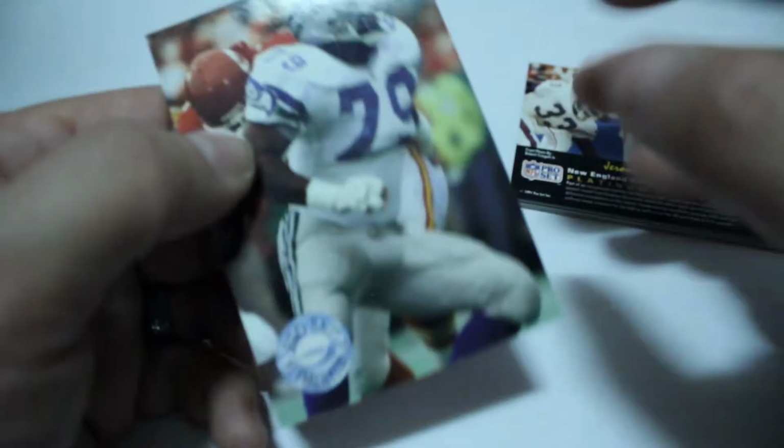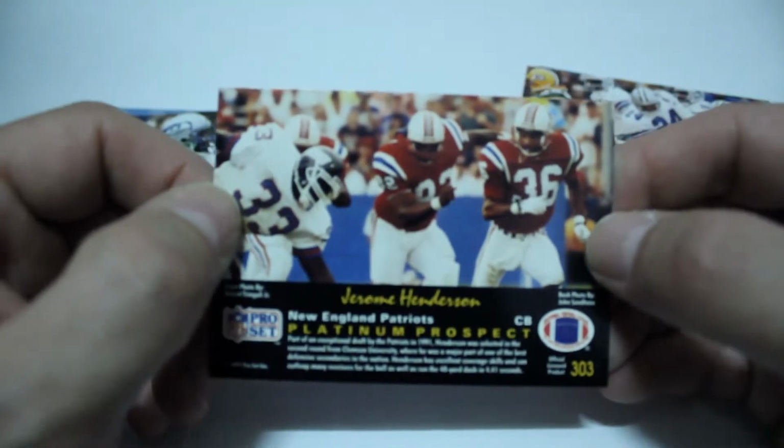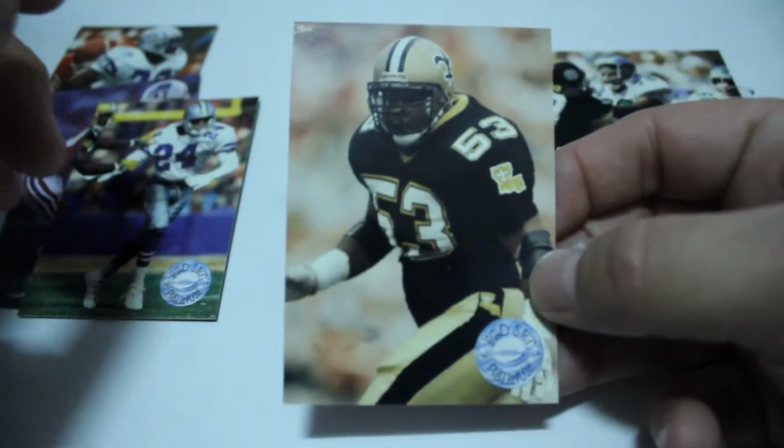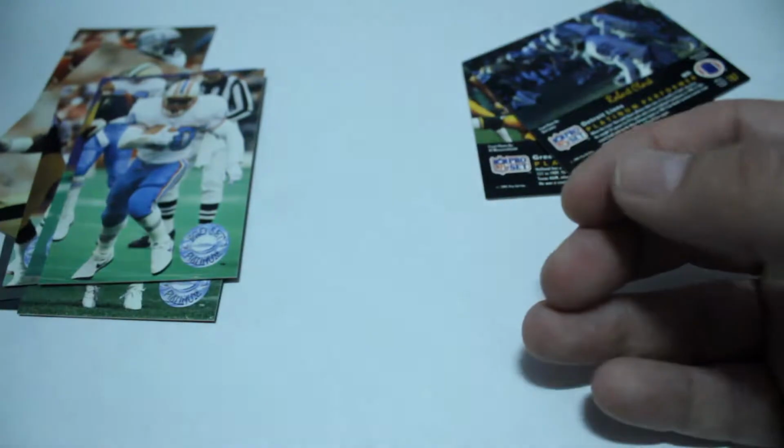And as you can tell, each one is pretty neat looking. Jacob Green. Even the lesser-known players have nice action shots throughout. Jerome Henderson. Larry Brown. Vaughn Johnson. Antoine Davis. Bill Brooks. Alan Pinkett. And a few more. Junior Seau, Hall of Famer.